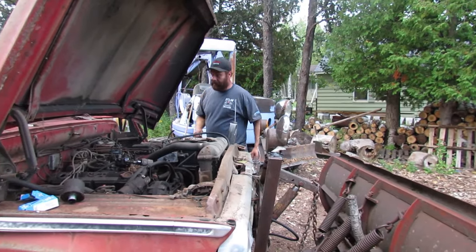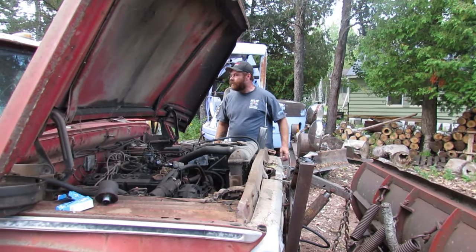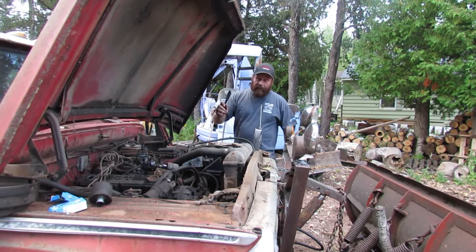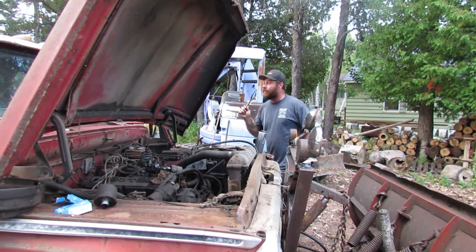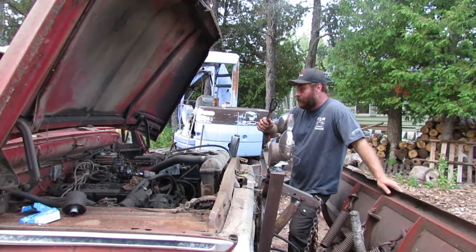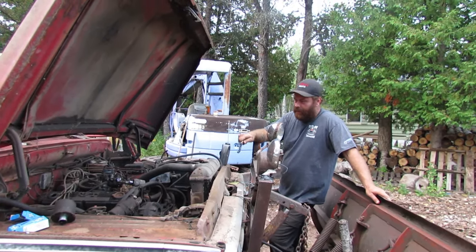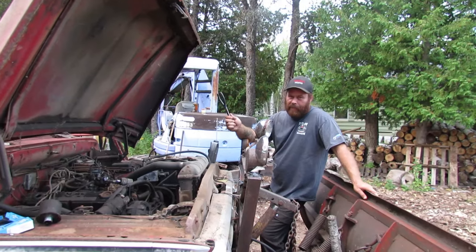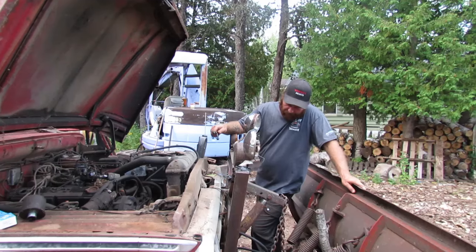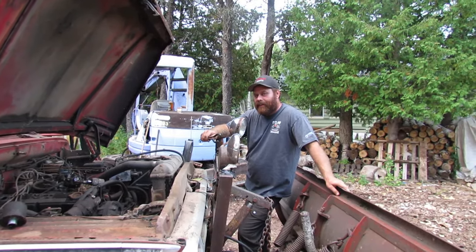So maybe I'll throw some fuel in it later on and get this brake freed up and take it for a drive. So I guess you guys will have to come back to see me run this thing down the road like a bonehead, which I probably shouldn't, but I'm just going to drive it back to the guy that actually owns the truck, because I don't need it here. He can sell it. But yeah, 40 years off the road, man, pretty exciting, huh?